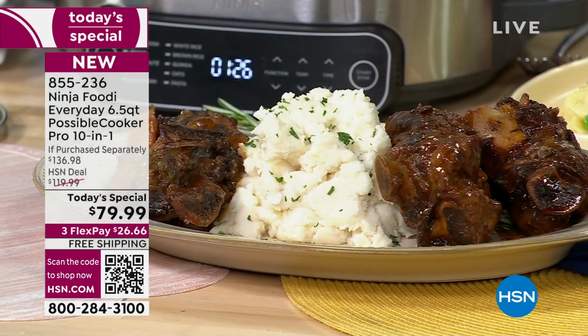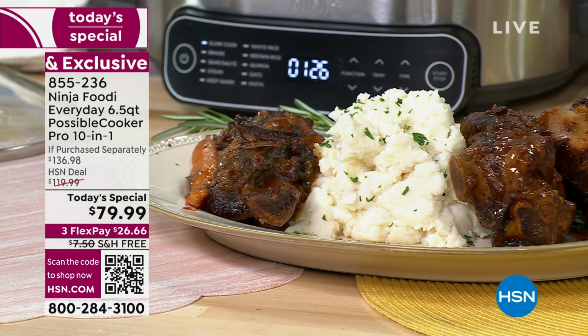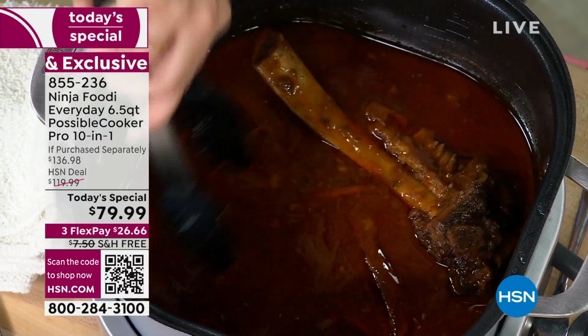It's like falling off the bone. I mean, here's one bone in here that has no meat left on it. Look at the size of this bone here. It's in the pot. Let me see if they'll come up to it. Yeah, there we go. Look at this bone. It fell off the bone. It is definitely fall-off-the-bone tender.